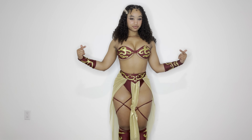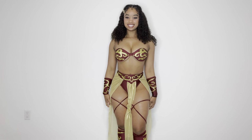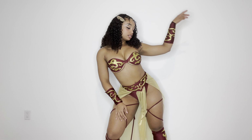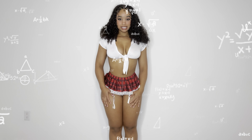I'm gonna say that this costume was my second favorite costume because I love pink. I love being a princess. I love Princess Peach. So I'm gonna say this one was my second favorite costume. And yeah, loved it. 10 out of 10 for this one as well. So cute. Okay, so now moving on to the last costume.